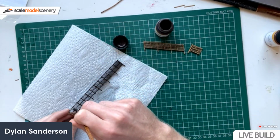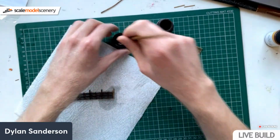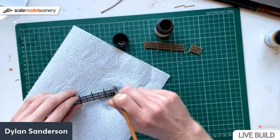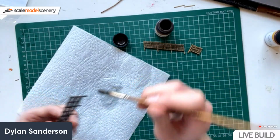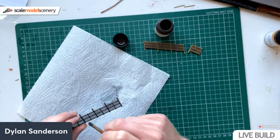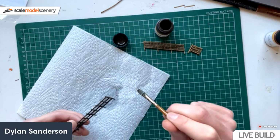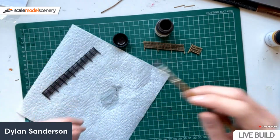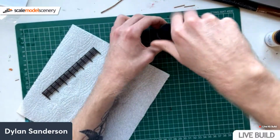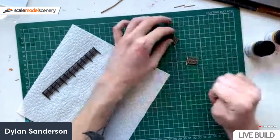So nearly there now. Last bit. I'll flip it over so I can paint it a bit easier. And there we go. Not perfect. Lots of gaps, especially from the top angle. But that will do. Since we're live, I don't want to spend the next hour painting some brown fencing.